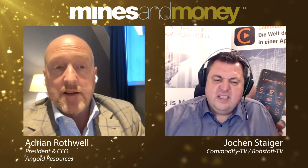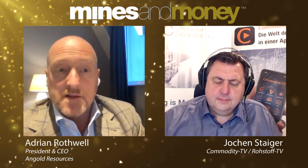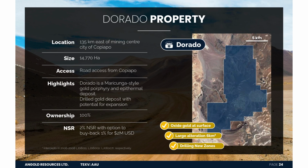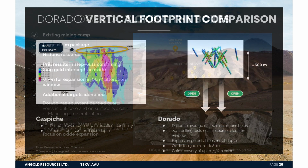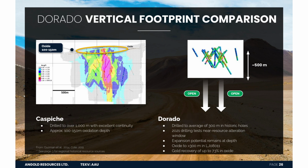Assays at the prospecting stage, yes. So we also did 4,300 meters of drilling at Dorado. Now Dorado, a bit of a different apple there. It's a large project, and it has an historic resource again, much of it again in oxide, and our goal has been to expand that resource through our resource development program and discover new targets on that project. The project area is around 15,000 hectares, so it's a massive project.